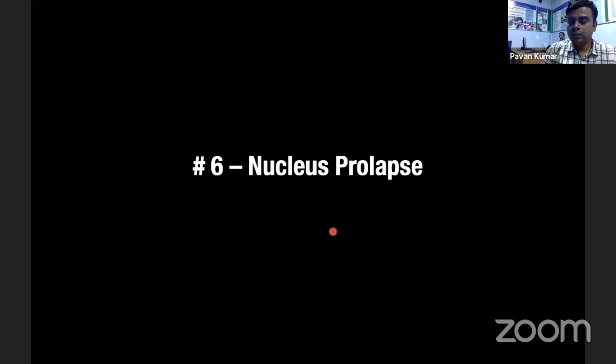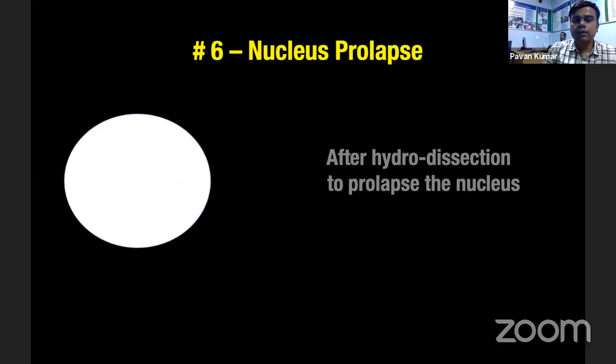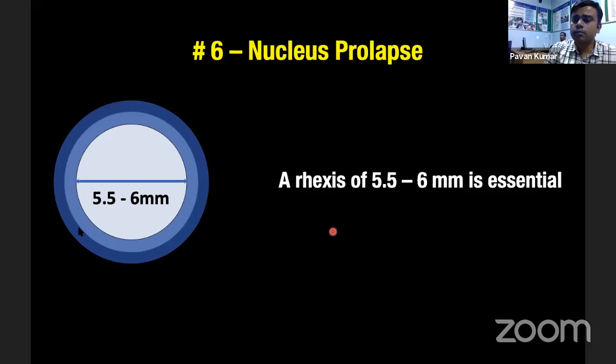The next step is the nucleus prolapse. As all of us know, the diameter of the nucleus is 9 millimeter and the thickness is about 4 to 5 millimeter. So to take out the nucleus from the excess, we need at least 5.5 to 6 millimeter minimum in an SICS. Only when we have this amount of excess size will we be able to take out a 9 millimeter diameter nucleus out of this.